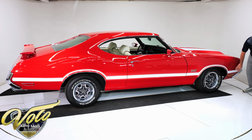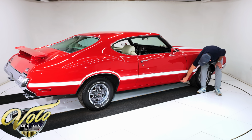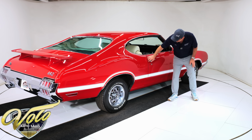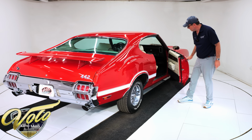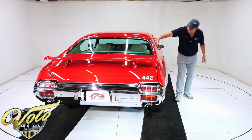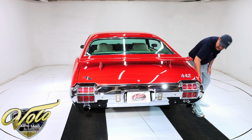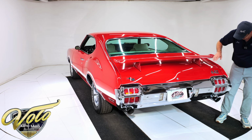The front fender is in mint condition. I believe it's the original fenders. Lines up real nice, clean all the way to the bottom. The doors are straight, clean, line up nice, no rust, no damage. Shuts real nicely. No vinyl top. The roof is clean right down the sail panel, the quarter panel, all the way down to the bottom. Nice and clean.